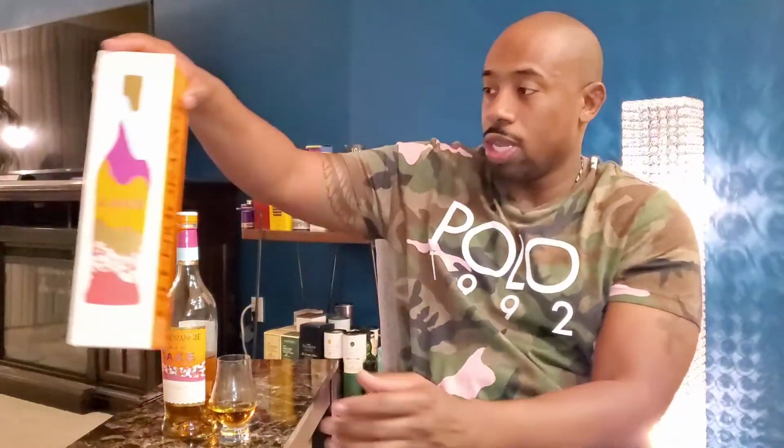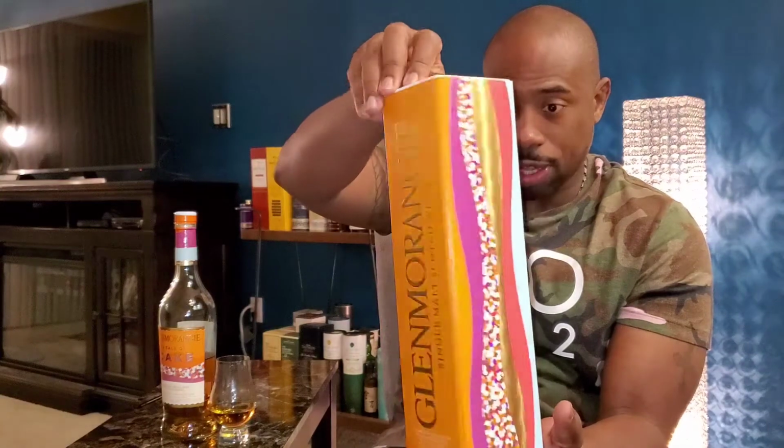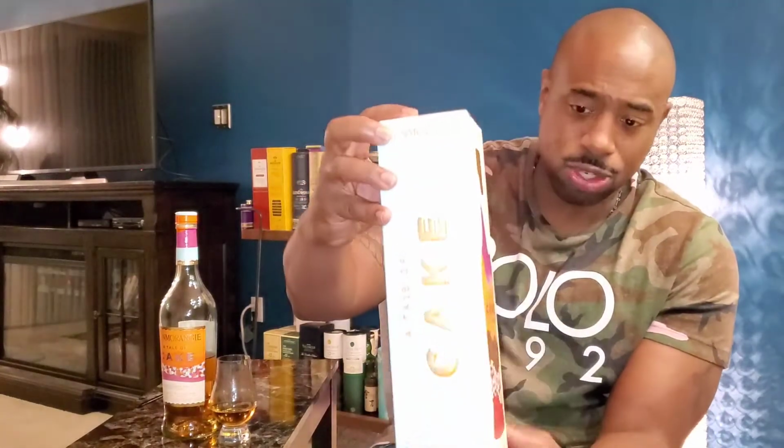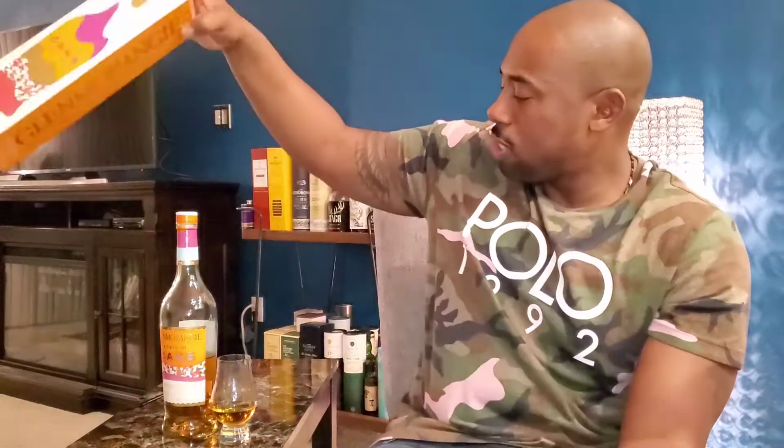If you even just take a quick 360 of the box, this one probably is my favorite. I love this. This almost looks like something from the 80s, from Miami Vice. Those who are 35 and up, you know what I'm talking about. It just has a very colorful, vibrant type of visual to it. This is almost something you could put on a wall like a painting. You know what I'm saying? So I actually like it.